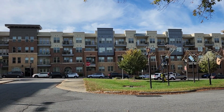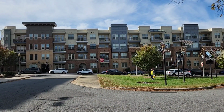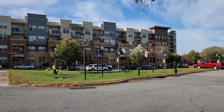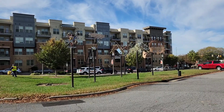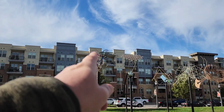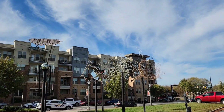So as you can see here, yeah, Rock Hill, you got some new condominiums here, apartments, things like that. Some awesome artwork right down here in downtown. Check these out, really cool sculptures. And the wind's moving that one around right there. Look at the wheels there from a bicycle. All kinds of steel art.